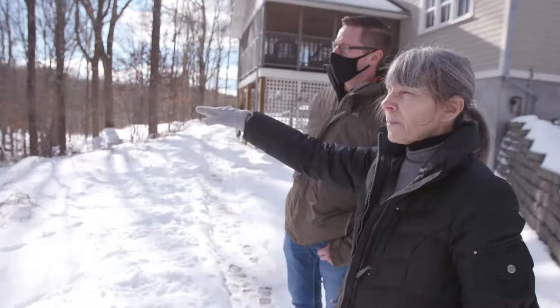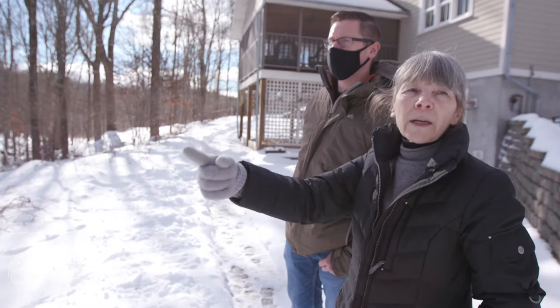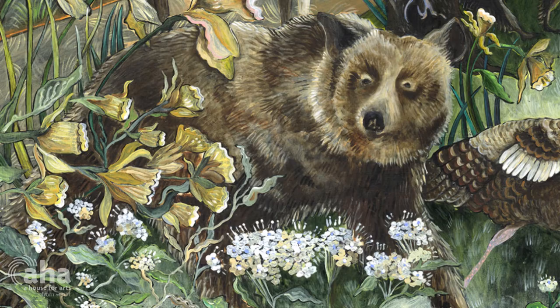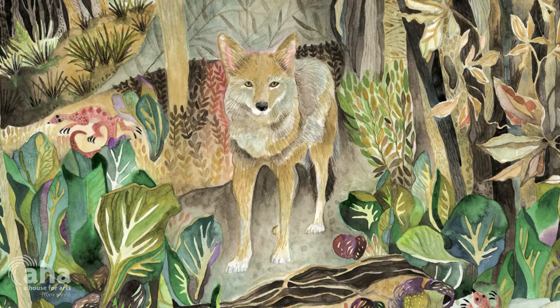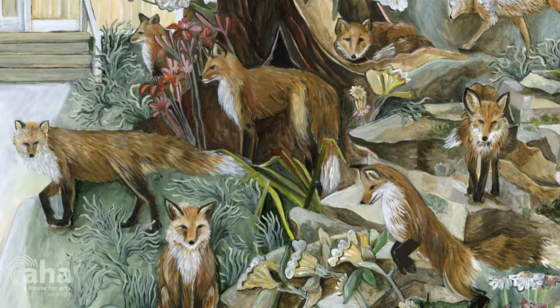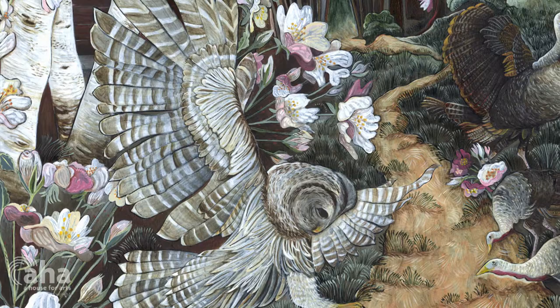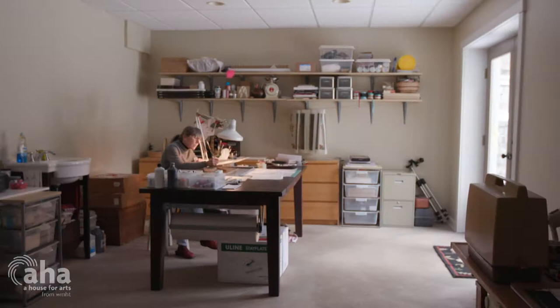And I got here and we had a dog, and we would take walks, and the dog would stop to sniff and I would stop to look. And I started looking and I saw all kinds of things. I saw bears in my front yard. I saw coyotes all over the place. Red foxes are everywhere. All the birds, and I got a chance to sort of let my eyes linger on things. And I started doing some watercolors.